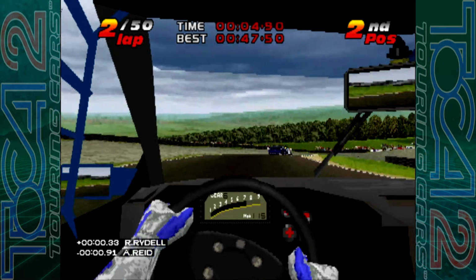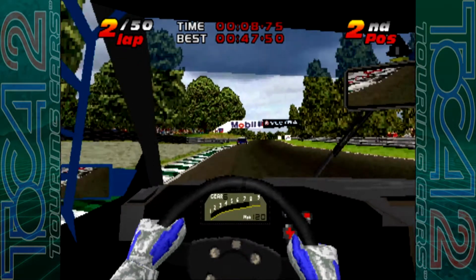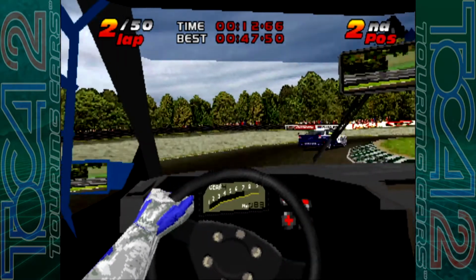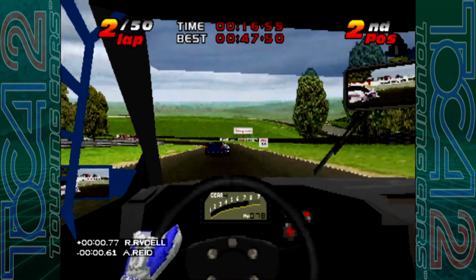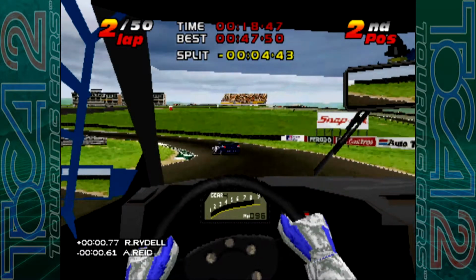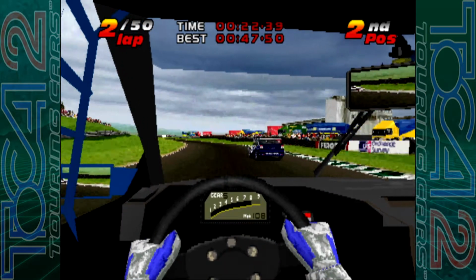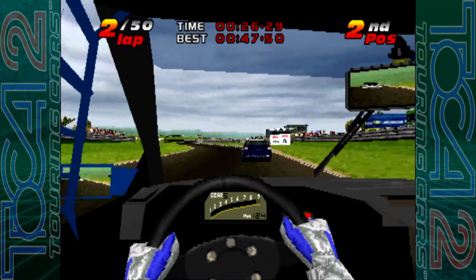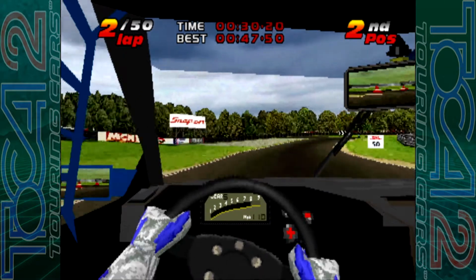I'm going to take a bit of a weirder line going through Paddock Hill Bend. I'll try and go a lot straighter before we get into Druids, because turning during the corner does present a risk of spinning, and that is something I want to try to avoid at all costs. So we can just catch up to Rydell and pass him if possible. That would be very, very handy.